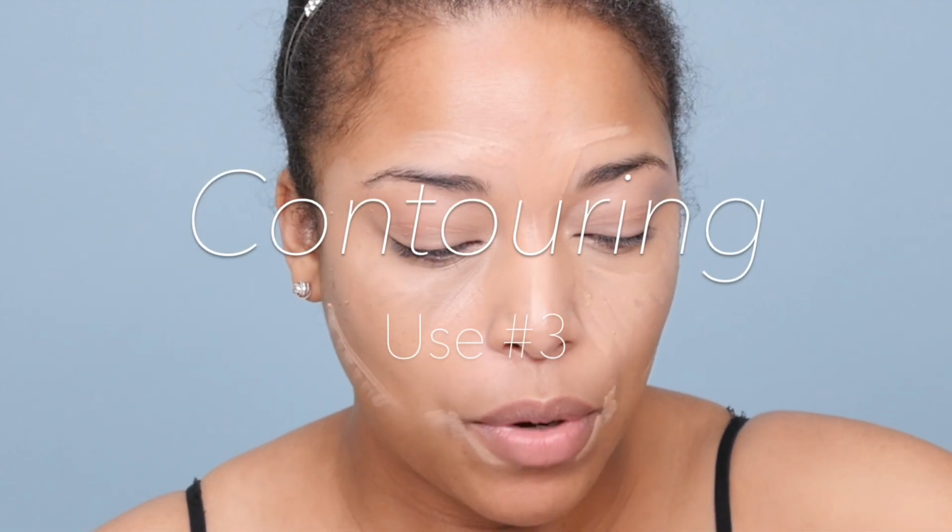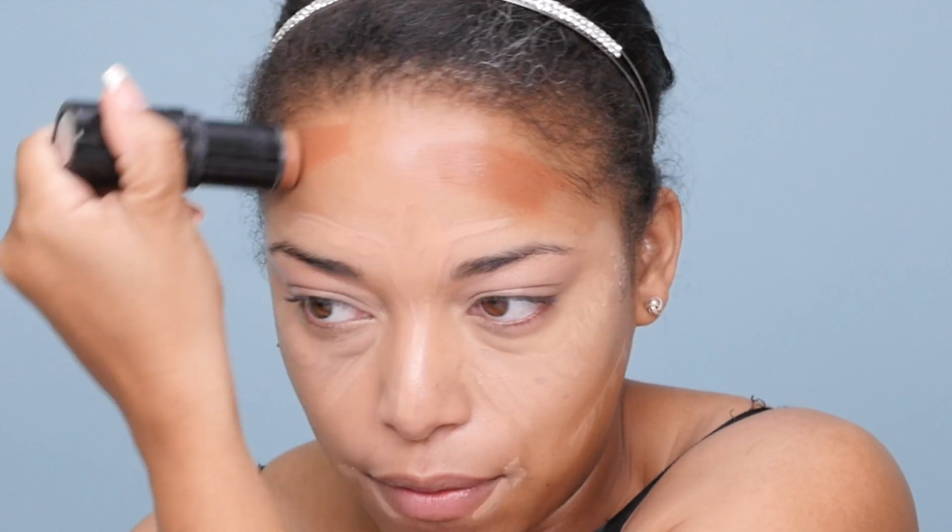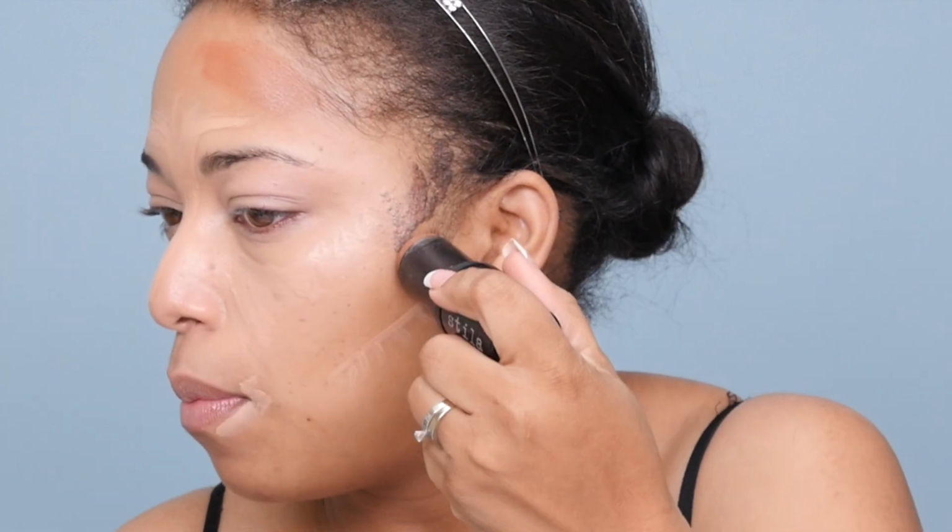Okay, and now we're going to go into our contour, which today I'm going to use my Stila. This is my CC stick, but this is in the color Warm. I do use this. I know I look a little crazy. Let's put our war paint on, okay? This is a cream stick. This is what I use when I want to be kind of fast. I use the side to get the hollows of my cheek. I know I'm going to look crazy for a minute.